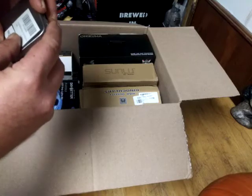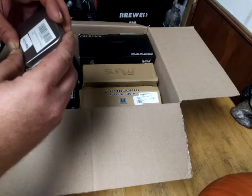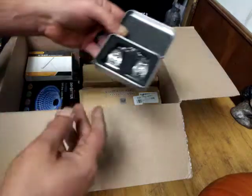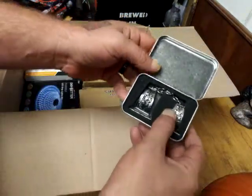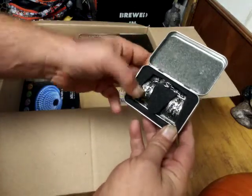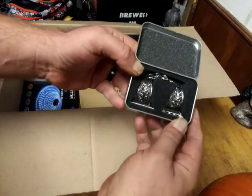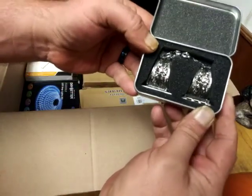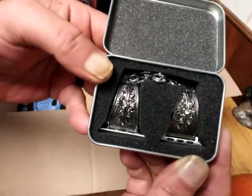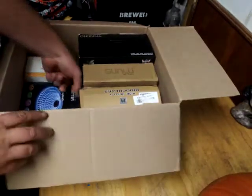What is this? Sports Edition Silver. For women. This is for putting on your watch. So you got both ends for connecting to a watch right there. That's pretty nice, if you can see that, if it'll focus good. Nice item. Sweet!